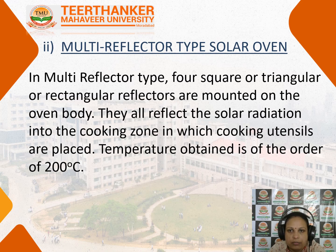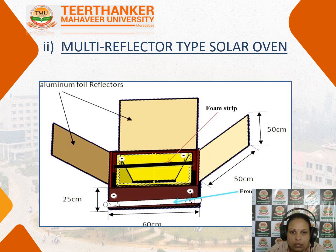Second is the multi-reflector type solar cooker or solar oven. As the name indicates, multi-reflector. So the box type, this solar cooking box, is connected, as you can see in the figure, with reflector mirrors on three sides. The basic principle is the same as that of the flat box type solar cooker. Here the advantage is that there are three reflecting mirrors which will help in the collection of the maximum solar radiation.